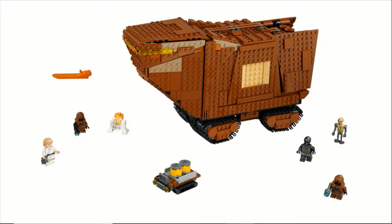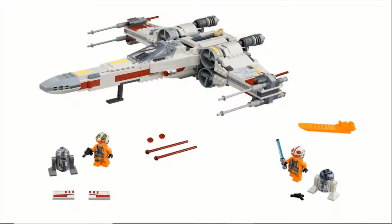Moving on to number 5, though, we have set number 75218. This is the X-wing Starfighter. This one sold for $80, came with 731 pieces. 4 minifigures included in this one, which are Biggs Darklighter, Luke Skywalker, R2-D2, and R2-Q2, who is the silver astromech droid over on the left. This one comes with a ton of play features.